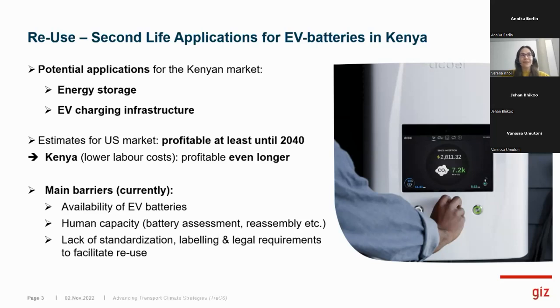But if you're talking about second life applications, it's often a question of the time frame, because there are also storage opportunities with new battery technologies, and they're progressing quite fast. And of course, second life batteries will always remain behind because they are older. But there is some good news as well. For the US market, there are some estimations that this business will remain profitable at least until 2040. And for Kenya, due to the lower labor costs in the country, it's likely that this will be profitable even longer. So it's really advisable to also build some policies based on that.